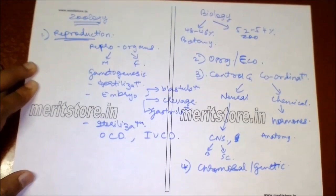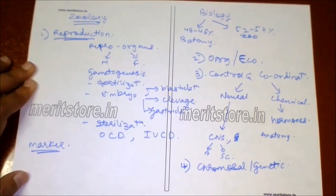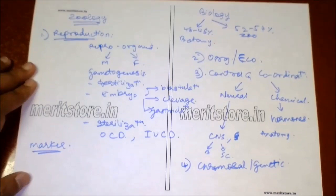See, you have to read the textbook and highlight the important parts with a marker or highlighter, which will help you in last minute revision. In the last minute, you can't read the whole textbook, so you have to highlight the important words and examples, so that you are in a position where you can revise the whole NCERT biology textbook in 1 hour before the exam.